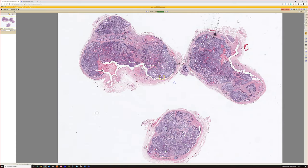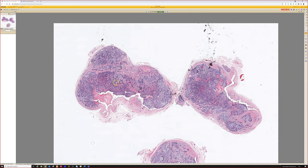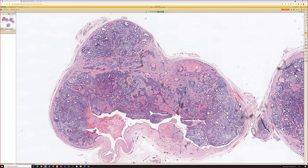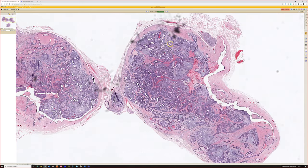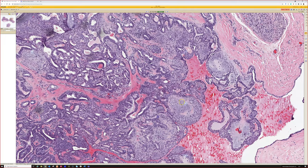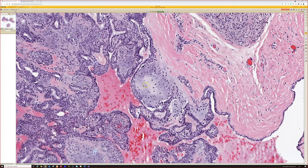Case 9. Yeah, another mixed tumor that looks totally different from the one we looked at earlier. See, like I told you, the wide range of features that mixed tumors tend to have. This one does have, let me see if I can get a less smudgy area, this one does have chondroid background, but it's not really well-formed cartilage, right?